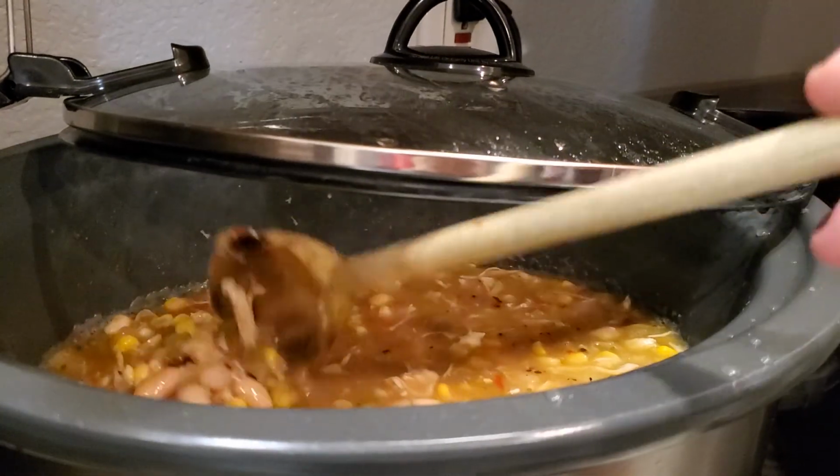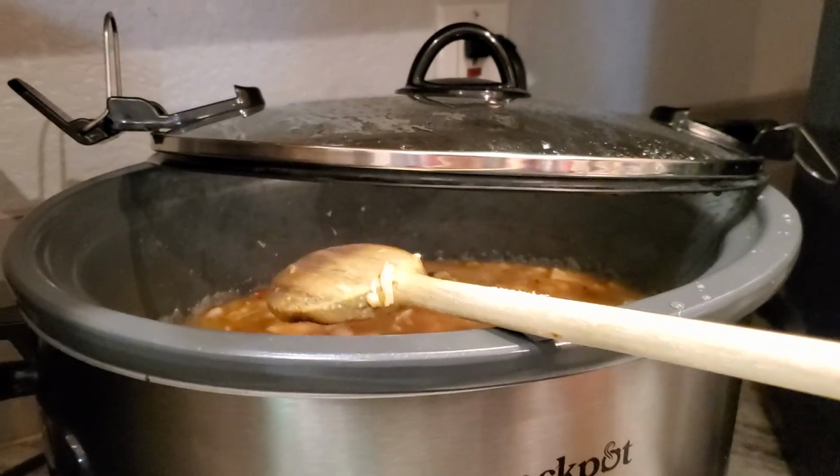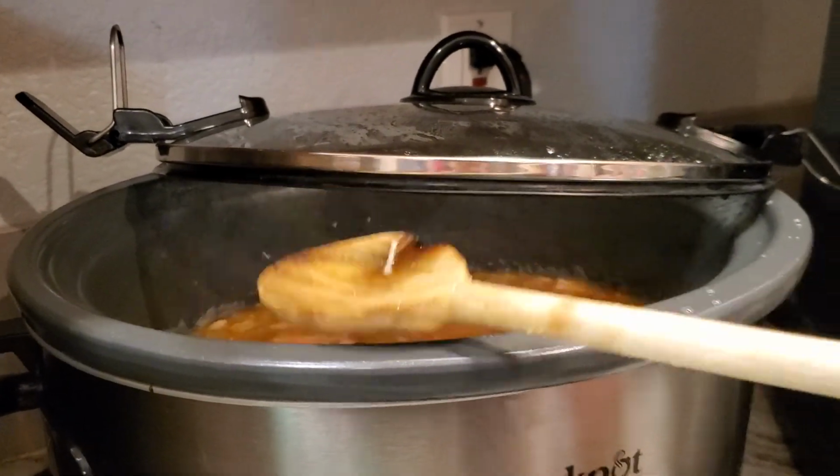The darker spots you see are where I roasted some onions for flavor and put them in there. So just know that that's not something weird.